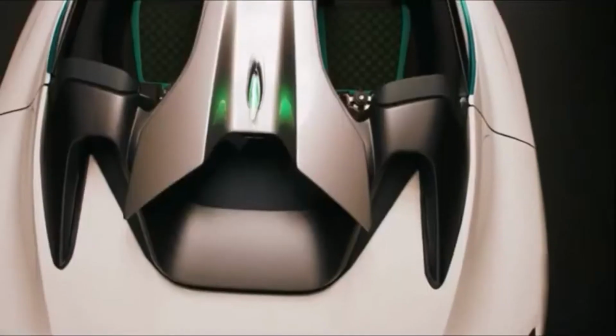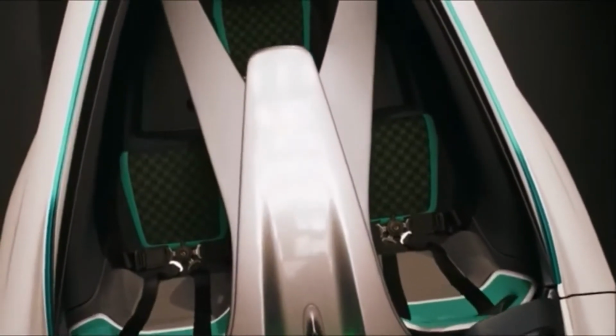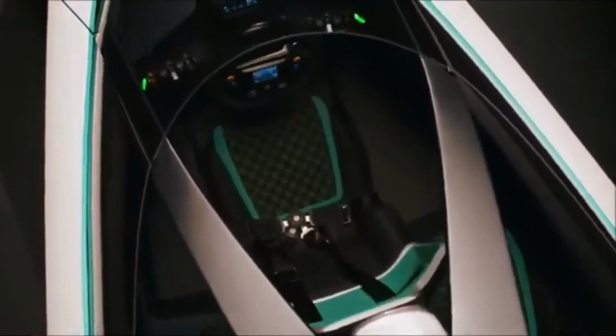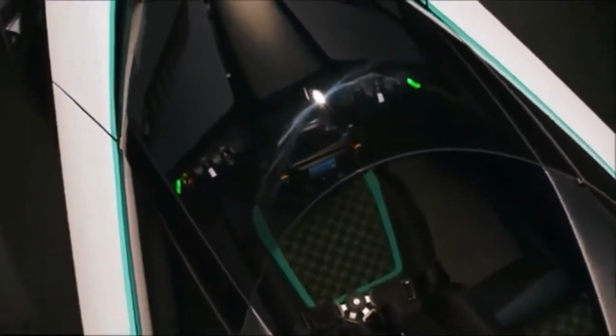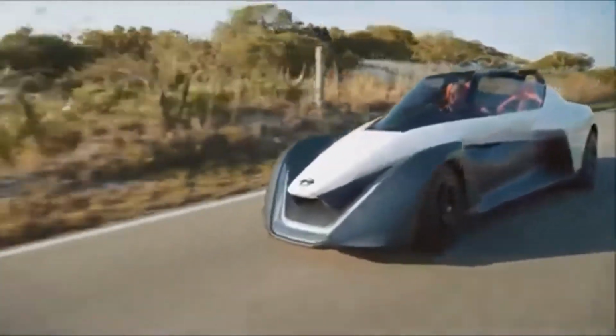The roof has an open structure, however, it's equipped with a reinforcement frame for greater safety in the event of tipping over. It is worth paying attention to the high midline of the body and the hinged butterfly wing doors that make every exit and entrance extremely impressive.